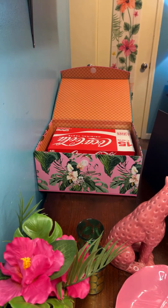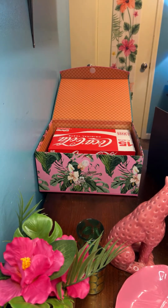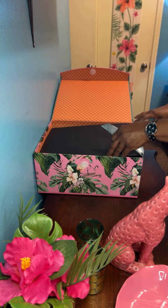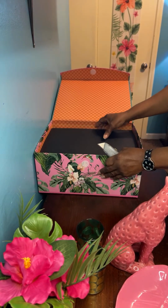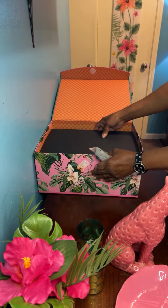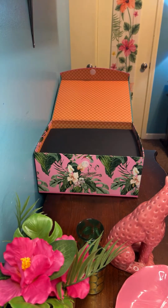I'm just trimming down this piece of foam board, guys. Get it to the width of my box. I want it to have a nice little snug fit to it. Okay, I think that's gonna work.